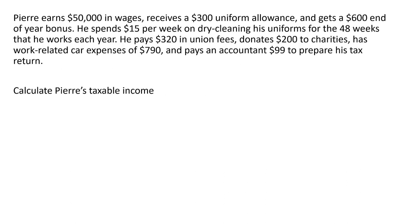Let's look at an example here where Pierre earns $50,000 in wages, receives a $300 uniform allowance, and gets a $600 end-of-year bonus. He spends $15 per week on dry cleaning his uniforms for the 48 weeks that he works each year, pays $320 in union fees, donates $200 to charities, has work-related car expenses of $790, and pays an accountant $99 to prepare his tax return. Let's calculate his taxable income.